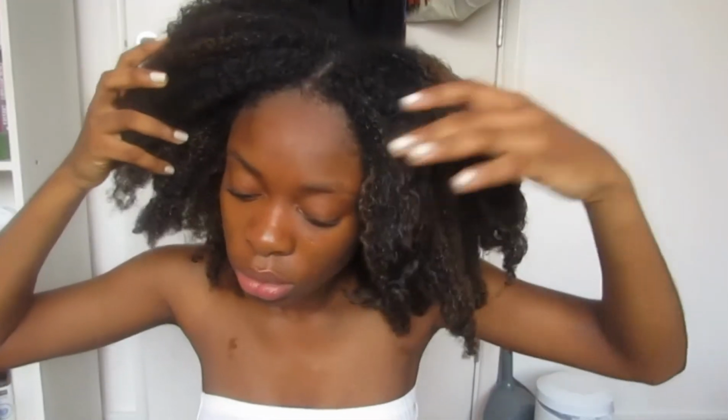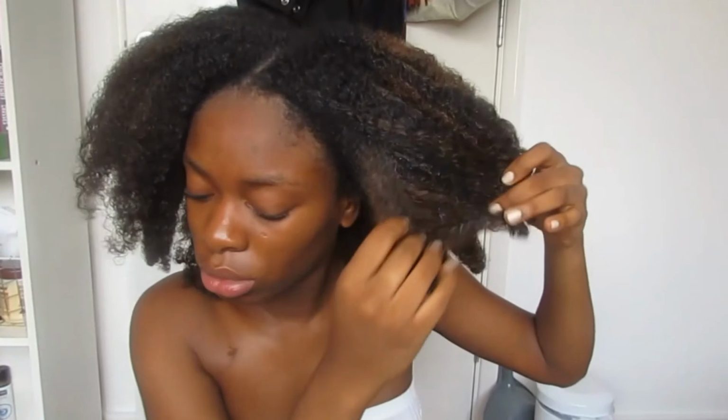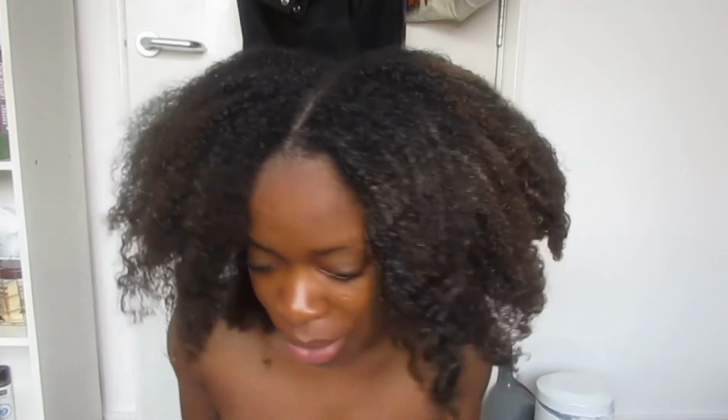So MSM powder and vitamin C powder are good for hair growth, and Chebe powder is really good for hair growth. I'm trying to implement that pretty much every time I do my deep conditioner mix. If you type in Chebe powder on YouTube, it lists all the benefits of adding that into your routine, and I feel like it's definitely making my hair grow a lot quicker.